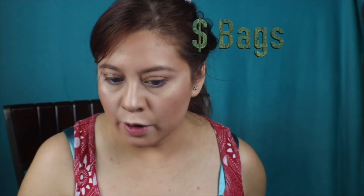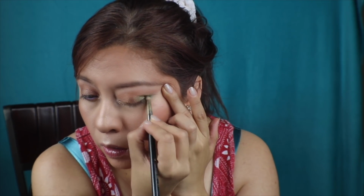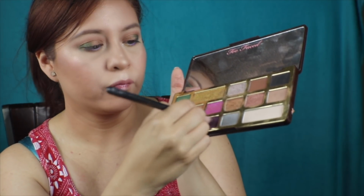So for this, I'm going to start using Money Bags. See how nice, rich, and green that is? And I'm gonna start putting it in the outer corner, as so. Then the next pop of color that catches my eye is this really deep purple, and it is Livin Lavish. So we're gonna put that in there, just in the middle. We're gonna leave the one we had at the bottom, but just in the middle.